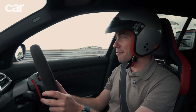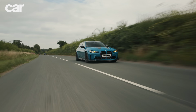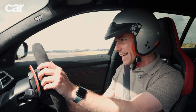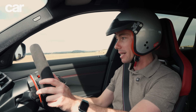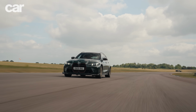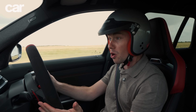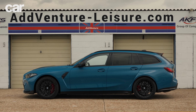That is unbelievable. And I tell you what, there's a lot of road cars where you just don't feel how heavy they are on road, but when you get on a track, you do feel it, and there's just no hiding from it. But this, it's doing an incredible job of feeling far lighter than it is. It's really on its toes. It just feels incredibly agile, and you completely forget you've got an entire estate body style behind you.